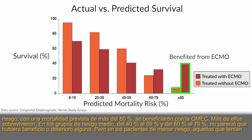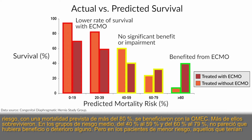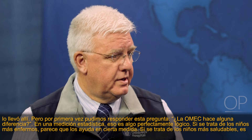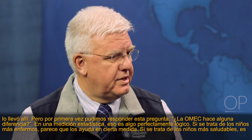More of them survived. In the middle, between the 40 to 59% and 60 to 79%, there didn't seem to be any benefit or impairment. But in the lowest risk patients, those that had a predicted mortality of only less than 20%, survival with ECMO was worse. Which is interesting because it also tells you if the child is a good patient with a low predicted mortality and they end up on ECMO, they don't do so well because probably something not good drove them there. But it was for the first time we could actually answer a question like, does ECMO make a difference, in a statistical measurement that makes perfect sense.